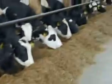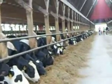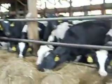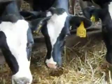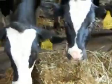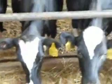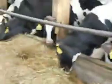But look how long these barns are, all the way. Look at that. Yeah. Look at that. There you go. So here's the nice view.